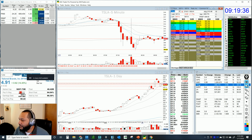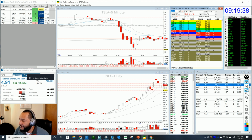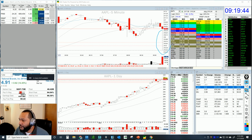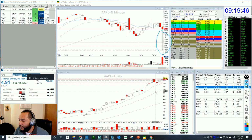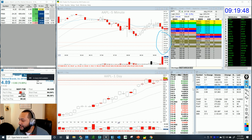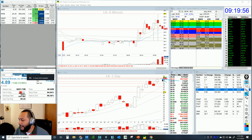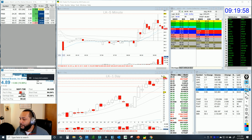So Tesla, what's going on with Tesla? Also consolidating here. I think Tesla will be fun to watch. Again, a little more difficult to trade, but definitely active this morning. Apple, same thing here, that's another transaction being recorded. But Apple also has a great possible breakout towards that 318. LK as well, good consolidation here. Hopefully it can hold. If it collapses down, it can also be a good short below the previous day close. But I think the move with less resistance will be towards the top here.